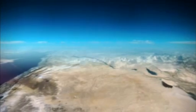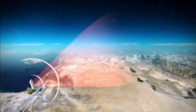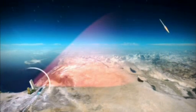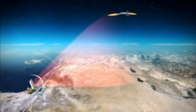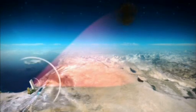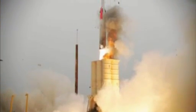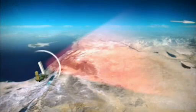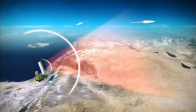The Arrow 3 anti-missile missile system is a longer-range upgrade to Israel's Arrow defense system currently in operation. It is designed to intercept incoming enemy missiles at higher altitudes and farther away from Israel. The earlier Arrow 2 missile system is currently in operation and is designed to intercept medium-range missiles such as Iran's Shihab-3 and Syrian Scud-B.